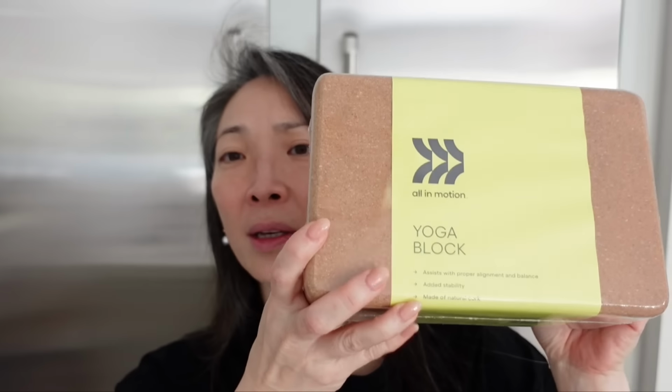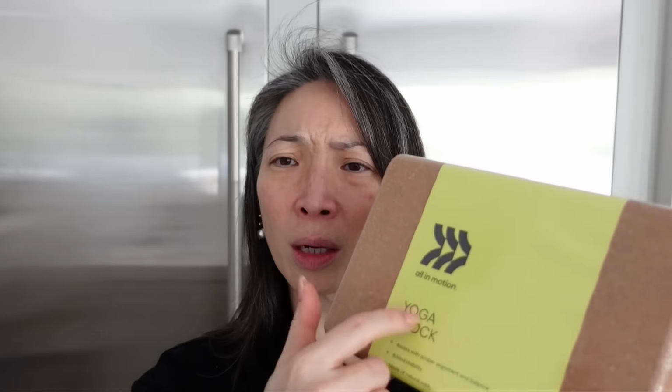So I'm back from Target. These are the blocks that I got. These are the things I was talking about. I'm sure you guys all know about yoga blocks. Anyway, I got these. These are All in Motion. I think this is the Target brand. Anyway, these are heavier than I thought they would be, which I guess is good. Is this all cork? Yeah, made of natural cork.